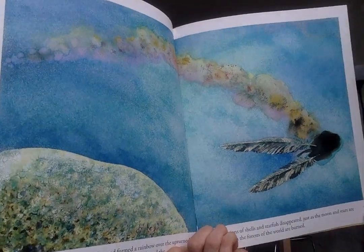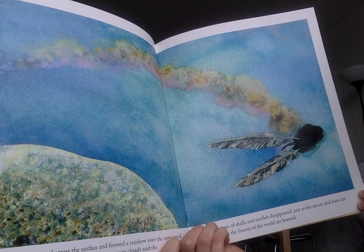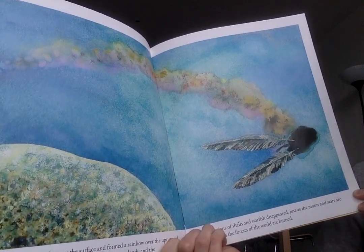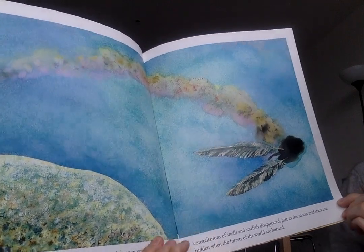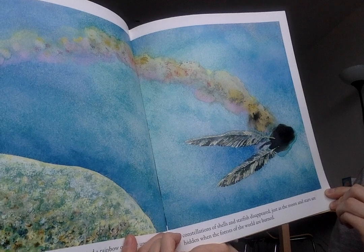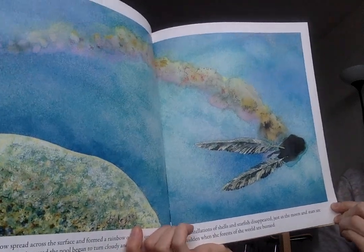Ooh, let's look at this picture now. The oil had now spread across the surface and formed a rainbow over the upturned sky of the pool. But as it spread, the pool began to turn cloudy, and the constellations of shells and starfish disappeared, just as the moon and stars are hidden when the forests of the world are burned.